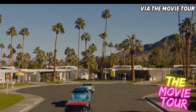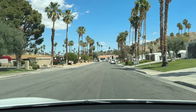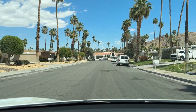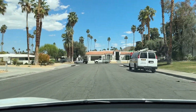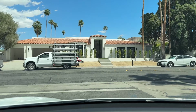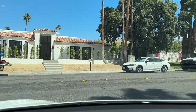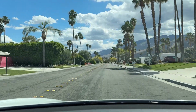Also, side note, you can get a really nice condo, not at Canyon View, but just in this area for like $350, $450. A very, very nice condo. I love this area. If I wasn't going to live in Desert Park Estates, which is where I grew up, I would live in South Palm Springs in a heartbeat. Just like I would live in South Palm Desert in a heartbeat as well, because you just have the best views.